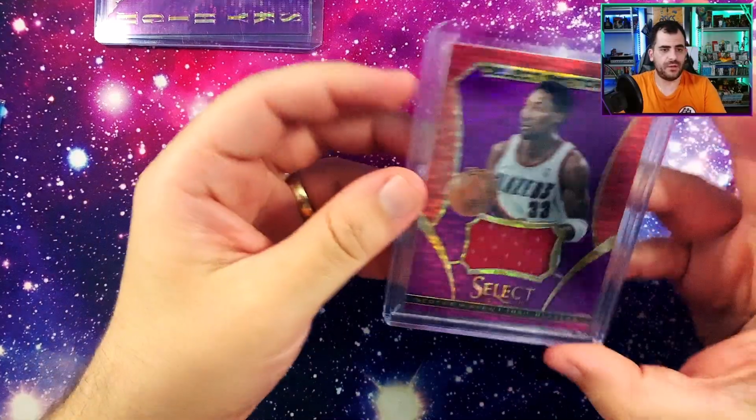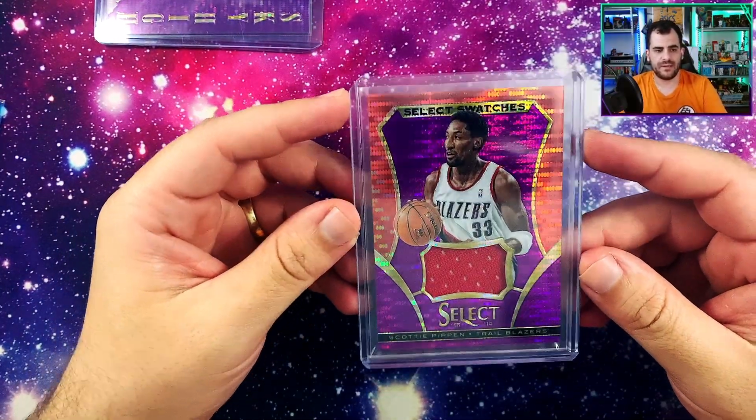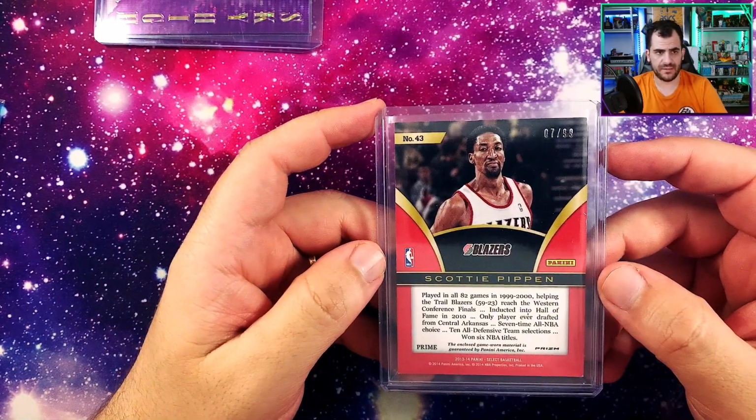This other thing is really cool that I picked up from Select 2013. It is a Scottie Pippen jersey card. This is also numbered to 99. It's number 7 of 99.